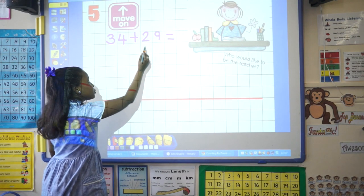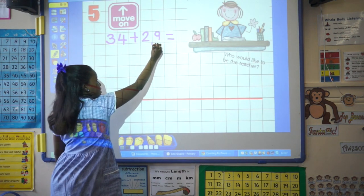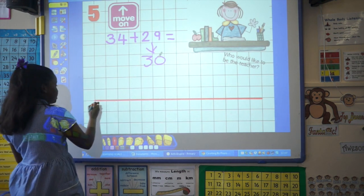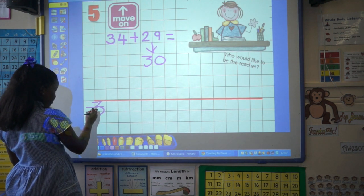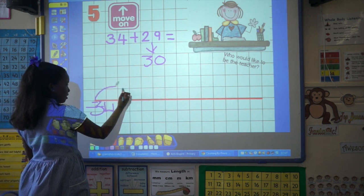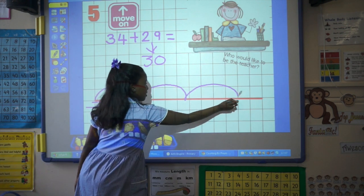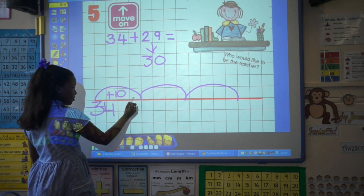Now we need to change 29 to a multiple of 10, which would be 30. So we're going to write 34 on the number line. And we're going to jump in 10. 10, 20, 30. Plus 10 equals 44.